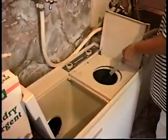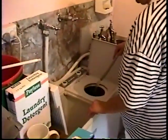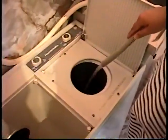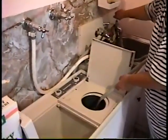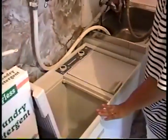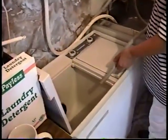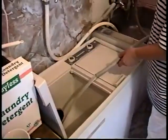This is our washing machine. And it's wonderful to have. So it's not quite like at home, is it, dear? No. This would be the washing tub. That would be the spinning tub. And as you can tell, it's not automatic. I do it automatically. Oops, there we go. Pan in, pan out. Water to the washer.